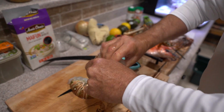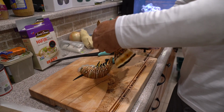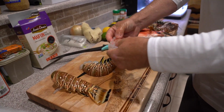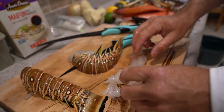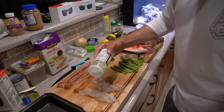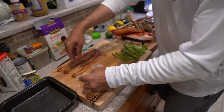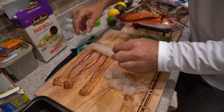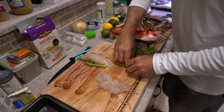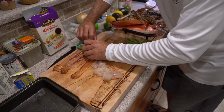So when you're cleaning a lobster, if he was ready to molt, which is same thing as shedding, his meat will come right out. If he's not, it's sort of hard to get it to come out. But that's what I'm looking for, is this big chunk right here. And here's where the magic begins. A little bit of Lowry's garlic salt, about that much. Got my bacon laid out. I wanted to cook the bacon a little bit before I started cooking the lobster, because I don't want this lobster to be cooked so much that it's just like rubber.